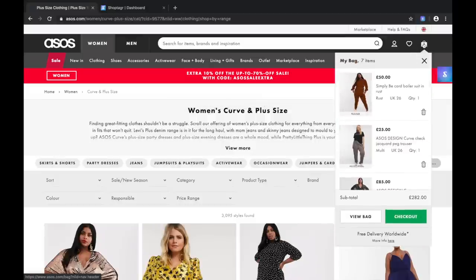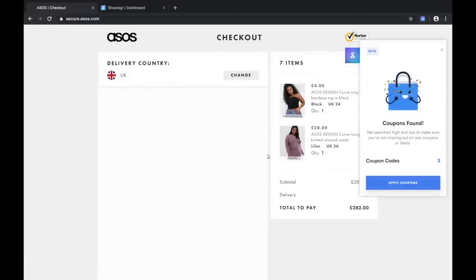And what is possibly my favourite thing about Shop Tagr is that it automatically applies coupon codes that they've found. So if you go to the checkout, Shop Tagr will automatically have a look for any coupon codes and test all the coupon codes that are against that site and let you know what has worked. And then if there's multiple coupon codes that work, it will let you know which has got the best saving and apply it automatically. So that's Shop Tagr.